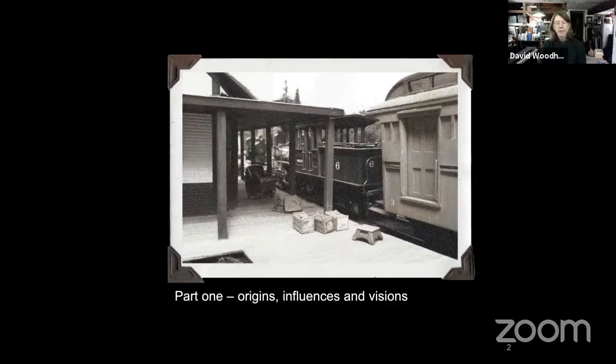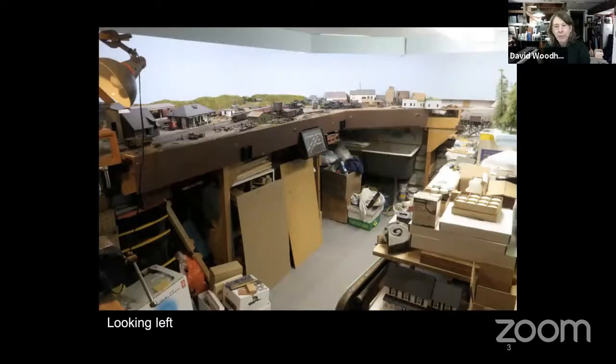So this is my story in a way, but I hope it could help everybody solidify their vision in what they would like, where they'd like to go with their modeling and with their layouts. Because sometimes you just got to stand back and have a look. So first of all, I'll show you my layout. This is my messy basement, and a lot of the photographs, of course, will be close-ups. But I'd show you the reality first.